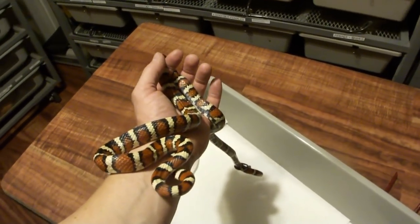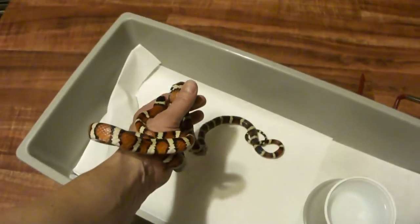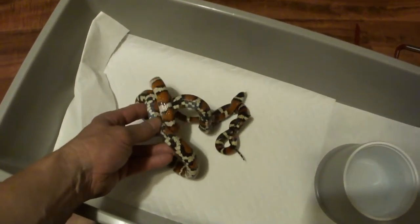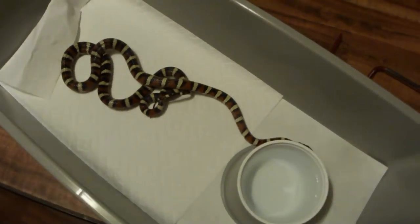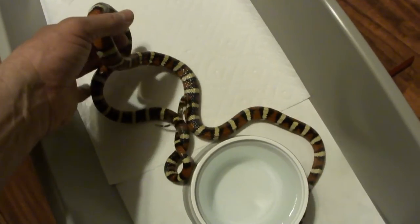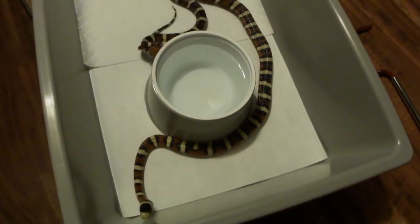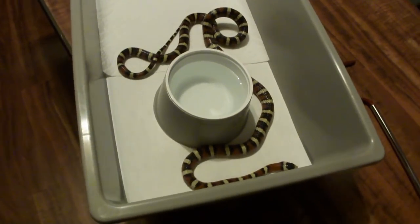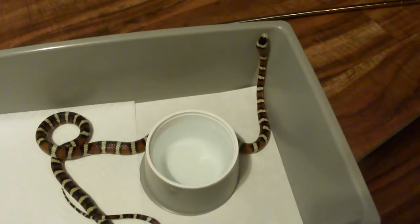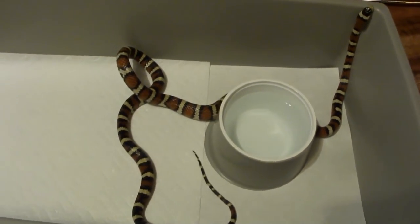And at this point she's got some pretty bad arthritis in her, so you can tell how she curls up in the way she moves around. She doesn't move around real good. She's gotten a little better since I've actually fed her quite a bit, and she's kind of a picky eater. But I'm basically just going to keep her until the end of her life. She's pretty much at the end.